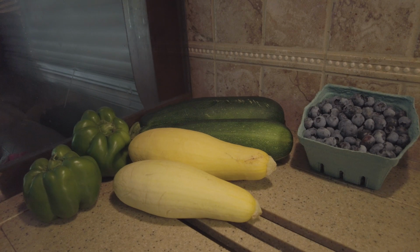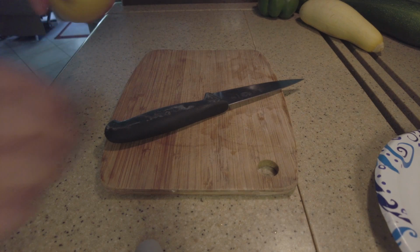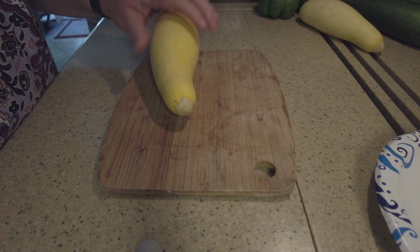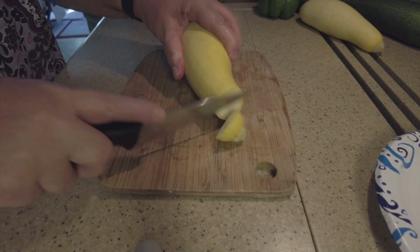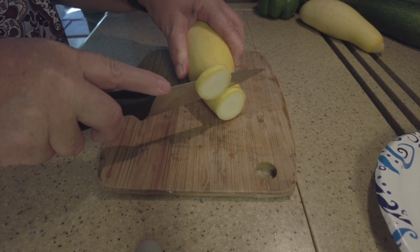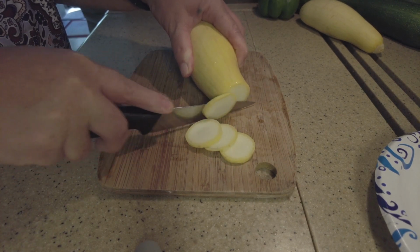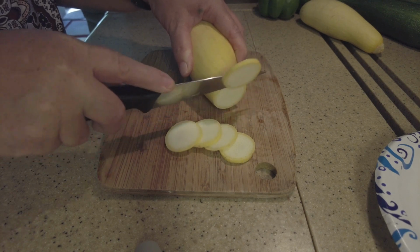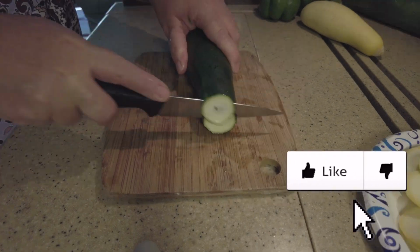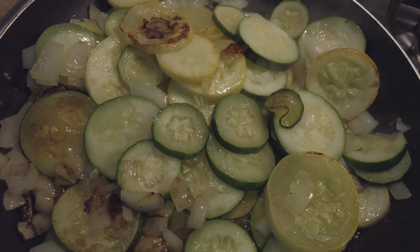Cooking in the RV. I washed my summer squash. I'm going to cut off the ends and just slice it up. Now I'm not a fancy cook, so I kind of slowly slice. I do love fresh vegetables. Sauteing those summer vegetables.